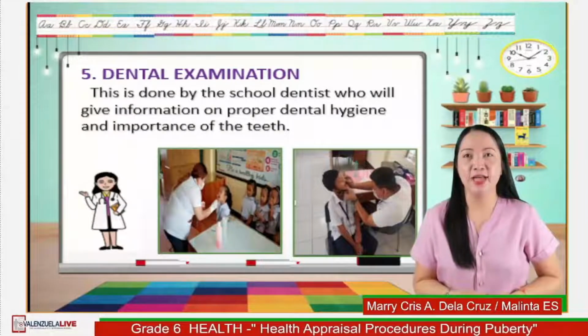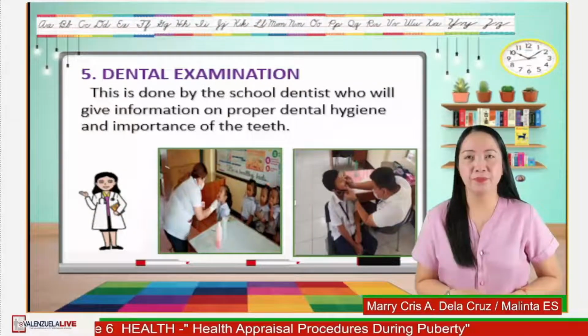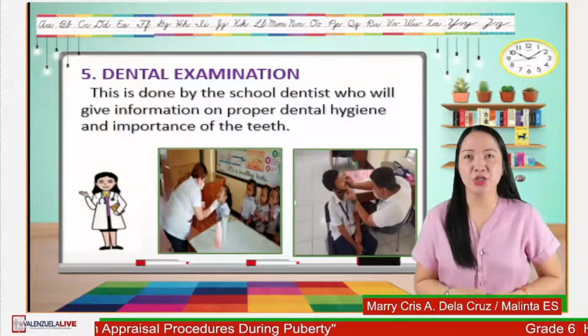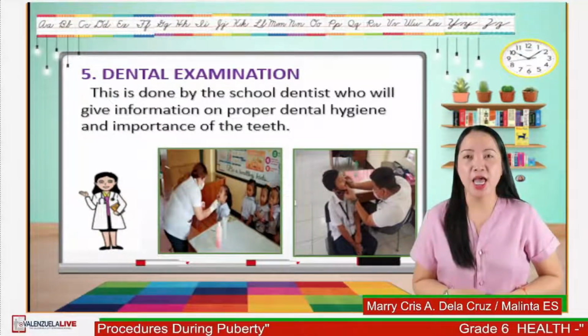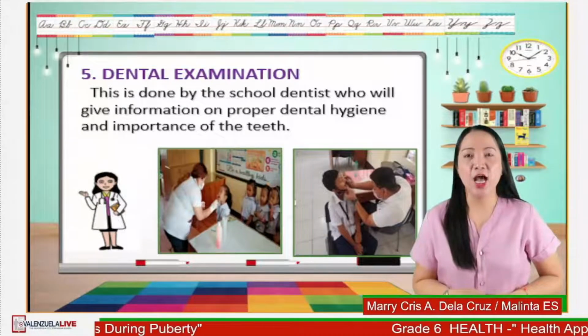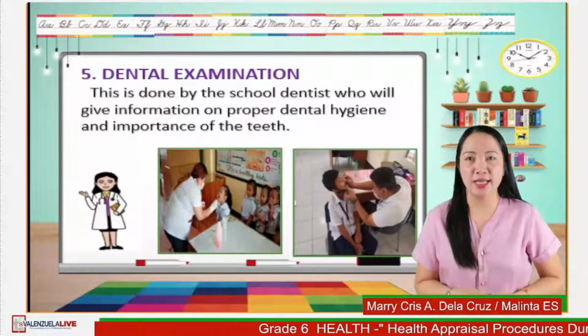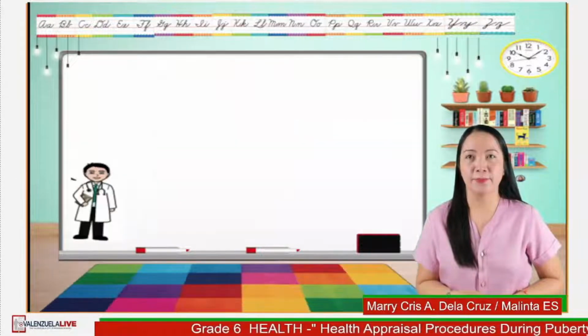Number five. Dental examination. This is done by the school dentist who will give information on proper dental hygiene and importance of the teeth. This should be done at least once a year to avoid serious dental health problems.